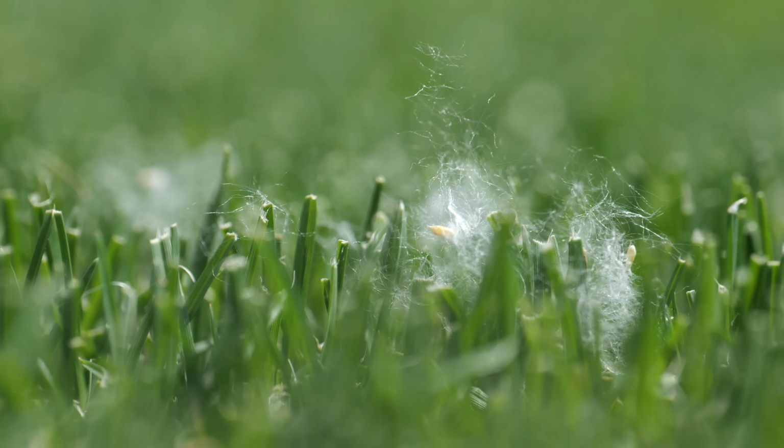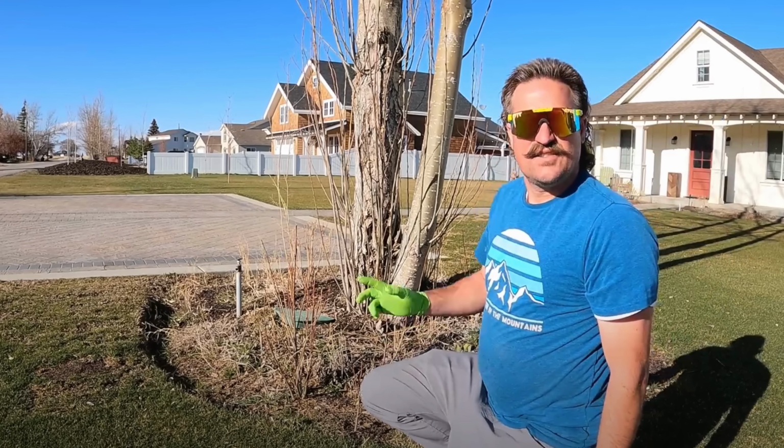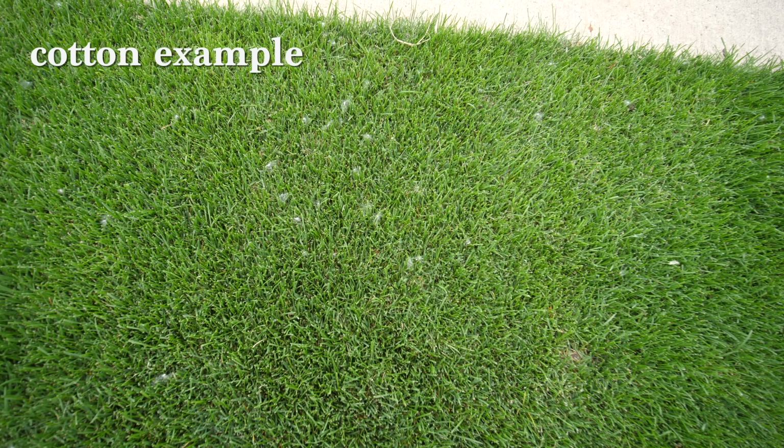It's also cotton season here, which means the cottonwood trees, which I know a friend of mine certainly loves cottonwood trees. It's that season where all that cotton's flying around, so I have that all over the yard. If you're seeing any white puffs of stuff on the yard, or you're looking around for possible fungus issues, just don't confuse that with cotton.